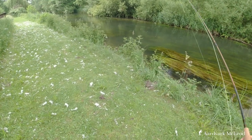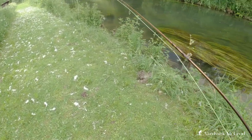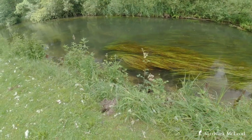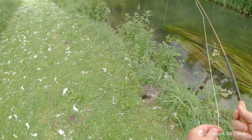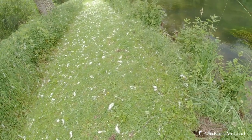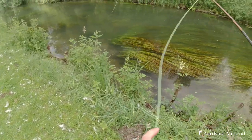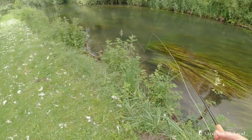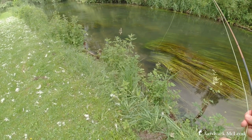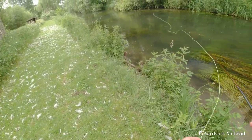There's one sitting a foot and a half off this bank just here. It's a good fish. It's a very tight cast. I think I very successfully spooked him. Hold on, Pete.